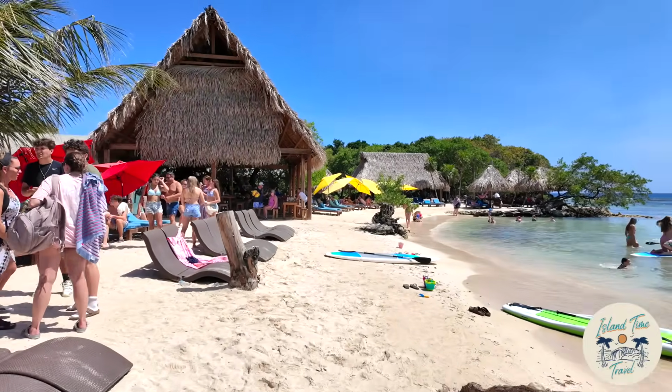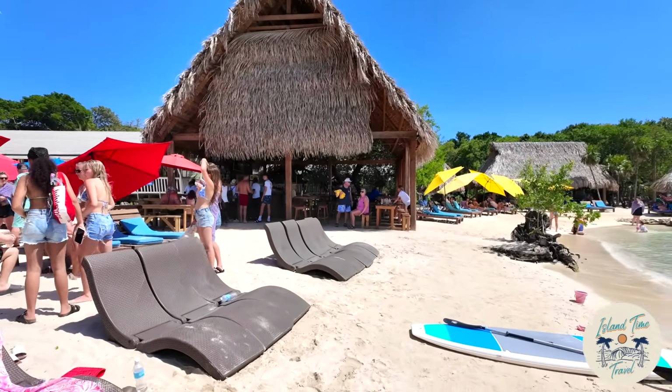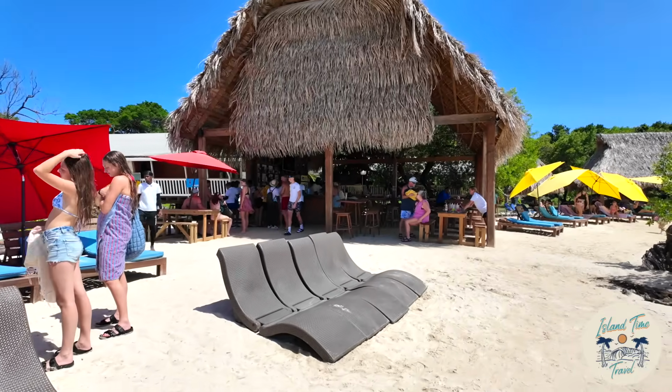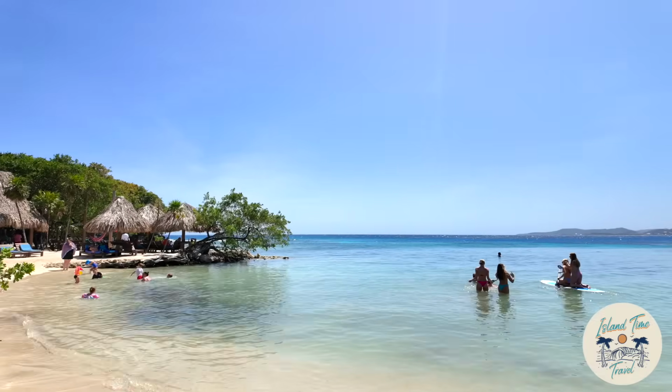And one thing that I love about the owners here is that they have followed through on everything that they were supposed to follow through on. See the loungers here right on the beach. You can see the bar area. We'll go over and see that here in just a minute. But this is the main entry here into the beach.